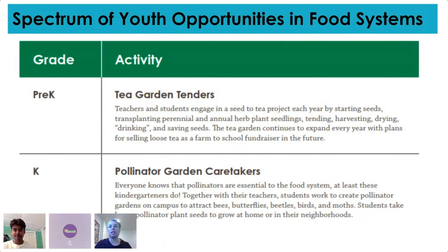And I like to think of, if you're in a pre-K through 12 setting, that students over the course of that whole career in school have multiple touch points each year to engage within the food system. So in pre-K, they might be starting with a tea garden, raising the herbs, making teas and saving seeds, and maybe even selling loose tea as a fundraiser. The kindergartners are the pollinator garden caretakers, where they're really thinking about the importance of pollinators within the food system, and I love to use perennials in a pollinator garden, which is lower touch in terms of the effort to replant every year.